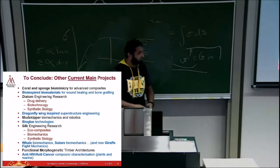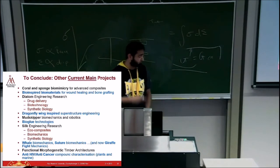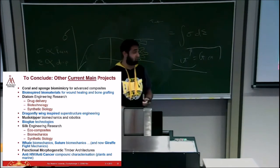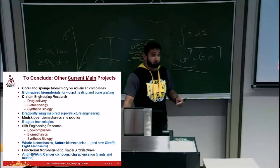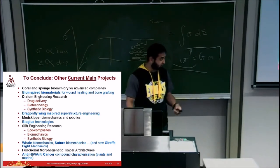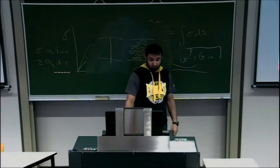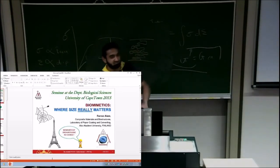We're also looking at anti-HIV, anti-cancer compounds. We're trying to characterize those. We found lots of very interesting compounds in Indonesia, especially from the marine environment and in plants and so forth. They have very special properties, but we just need to spend some time characterizing them, figuring out the amino acid sequences, figuring out what the secondary structures are like, and so on and so forth. So now it concludes. Thank you for listening.